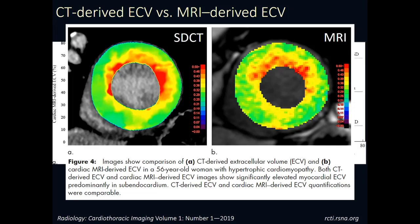This is the MRI map of your extracellular volume, where red is increased, and here's the CT map, which I don't know that it's necessarily needed, but CT, of course, has a much better spatial resolution. That's why the images look nicer here. It's not just in-plane, it's also through-plane compared to MR, and it looks like it's non-inferior. So this is, I thought, a cool, somewhat new application.